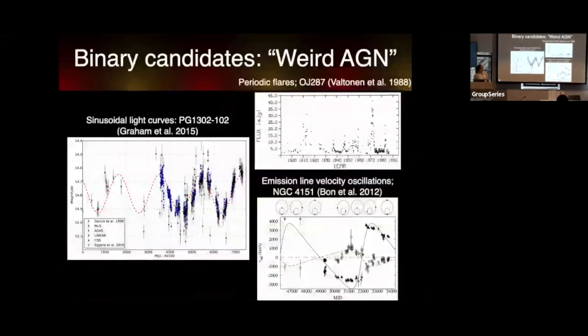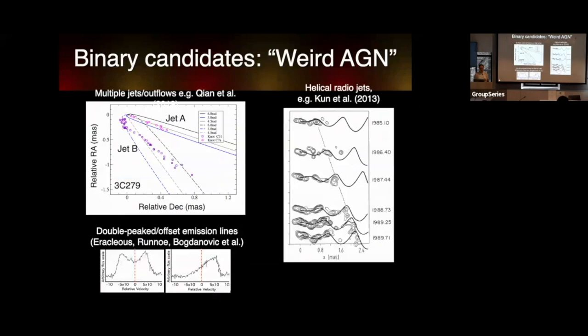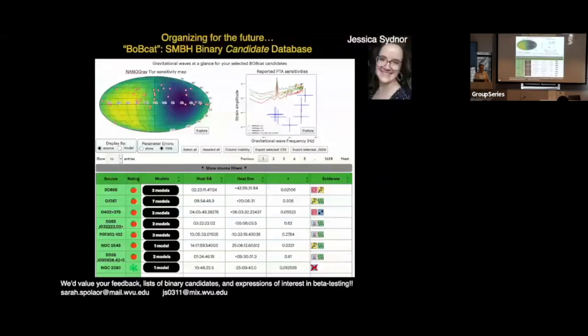Ask me about it. If we did want to find other continuous wave sources through electromagnetic emission, there are a huge number of sources that have been detected and claimed to be a binary in some way. I'm just showing some random graphics of those. One of the big efforts we're doing now is trying to organize for the oncoming era of binary supermassive black hole science, both through pulsar timing and through the many surveys that have been done and are about to be done of the sky as a function of time.